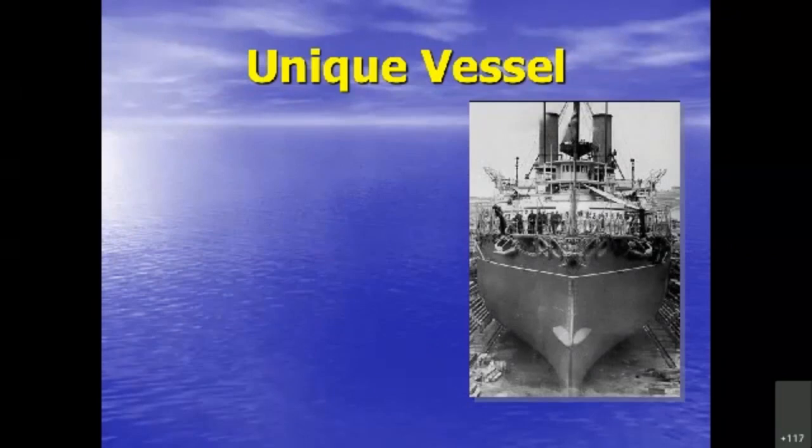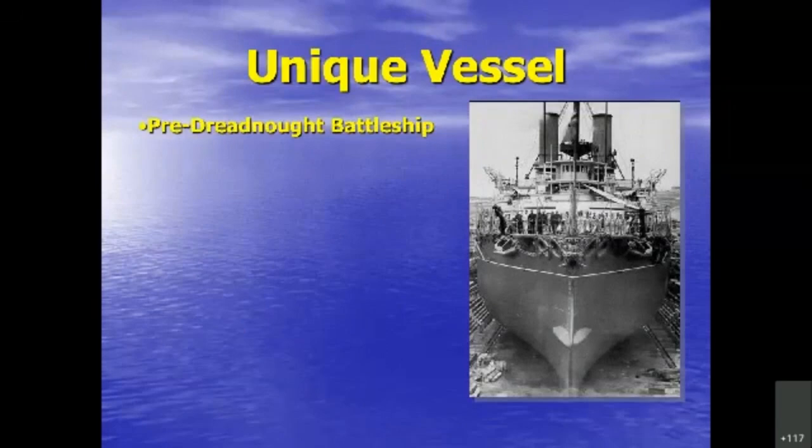So why is it a unique vessel? Okay, well, it's a pre-dreadnought battleship. What this means is it's an intermediate step in the evolution of battleship design or warship design from the three-decker wooden ships of the line of the Napoleonic era through to the modern 20th century battleship.